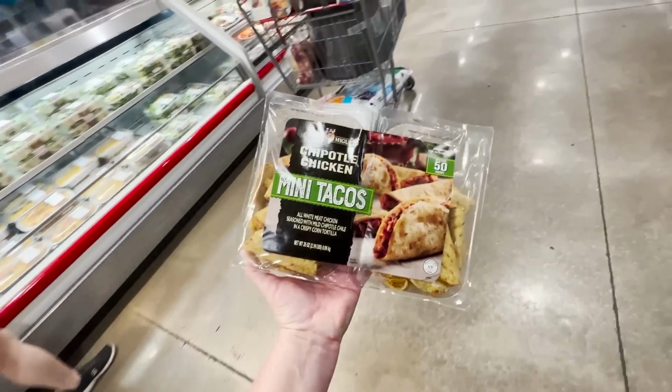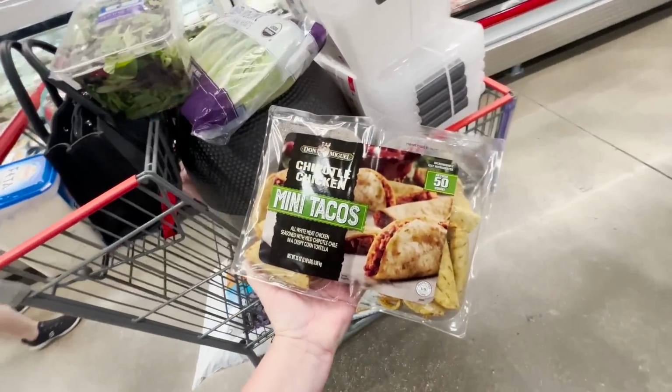So they don't have the flautas, so I'm gonna get the mini tacos instead.